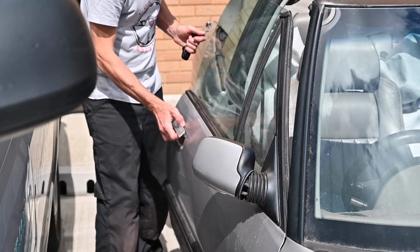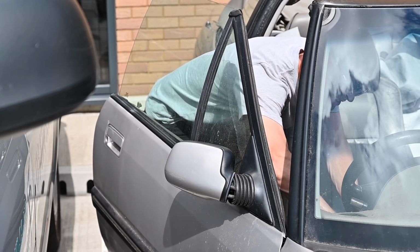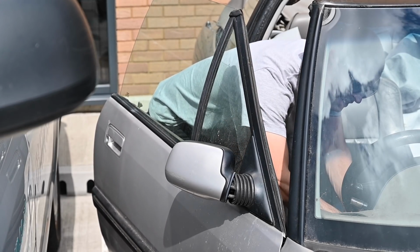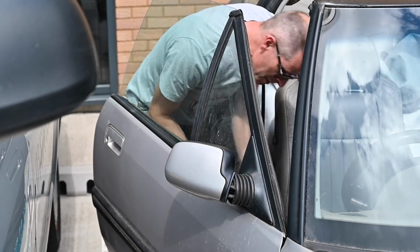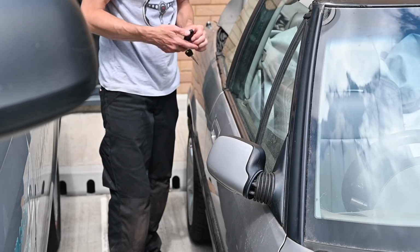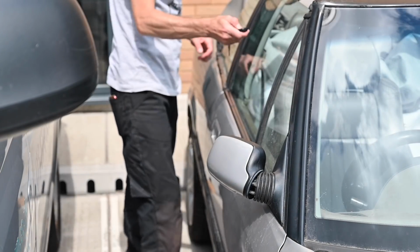Right. See if we don't get immobilised this time. No, we get immobilised this time. No, that's still doing nothing.